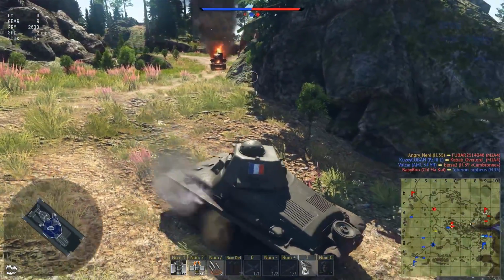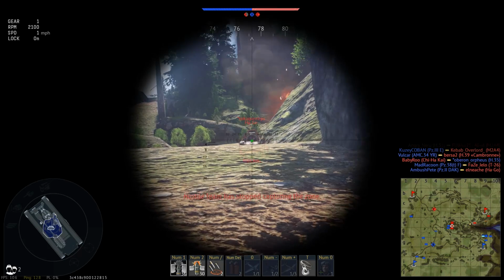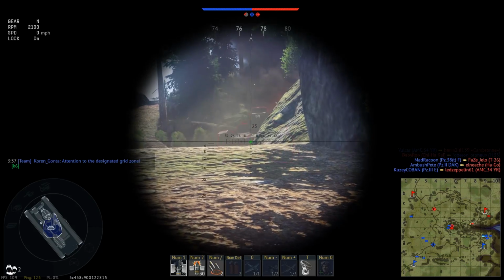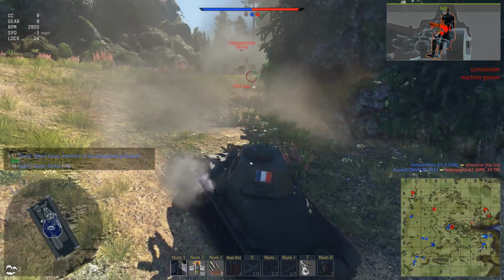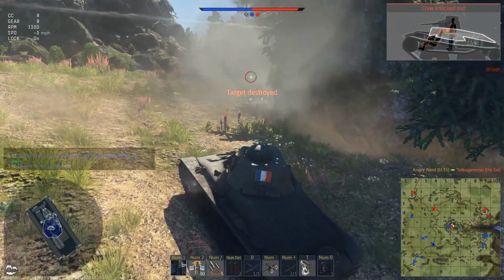Alright. He could have easily killed me. Oh, there's something else coming. I go. Let's see. I got the commander, machine gunner. I just need this guy right here. There we go.